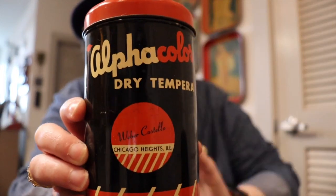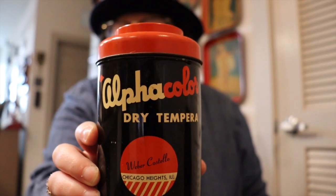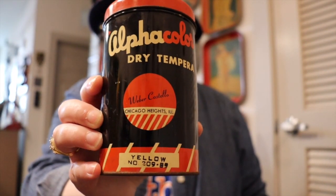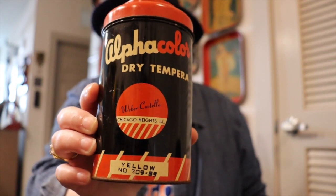Now, both of these color tins I got are yellow, so it must have been a yellow themed day, and this just has some cool graphics. Now, I couldn't find anything about this company online, so I don't know particularly when this tin is from. My guess would be 1950s or so, just given by the graphics.